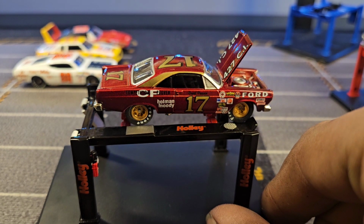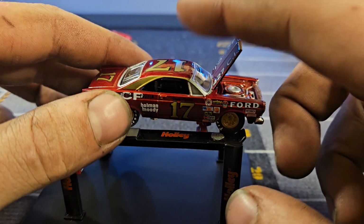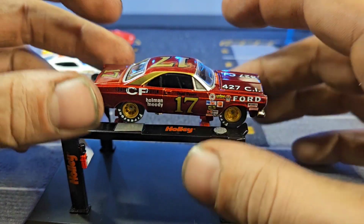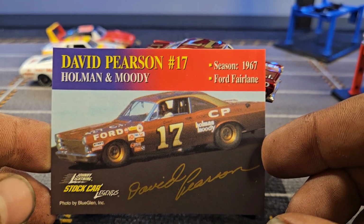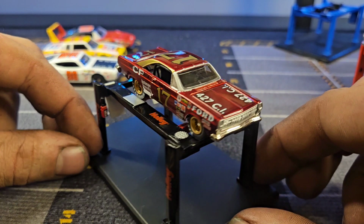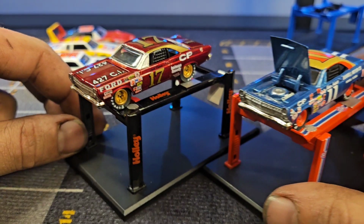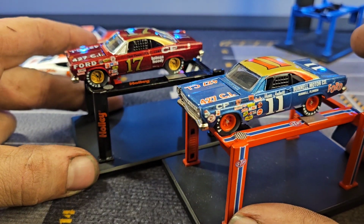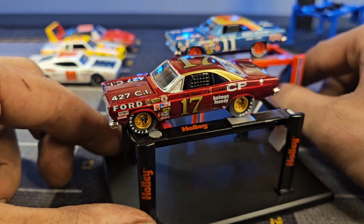I love the gold wheels, nice little side pipes sticking out there. Of course, our 427 Ford under the hood. Go ahead and close our hood there. Quick peek underneath. We do have a polished base on this guy. And as I said, well, here, quick look at the card. Yes, David Pearson's 67 Ford Fairlane. Now, as I said, I do have another 67 Ford Fairlane from the last Stock Car Legends release, and that is, of course, Mario Andretti's 67 Ford Fairlane, another 427 powered car. These are absolutely beautiful. The two of these together, here, we'll put Mario Andretti in the back because David Pearson's is new.